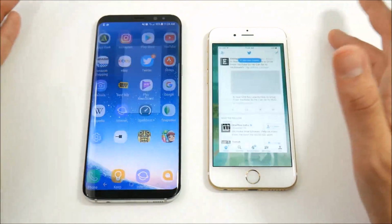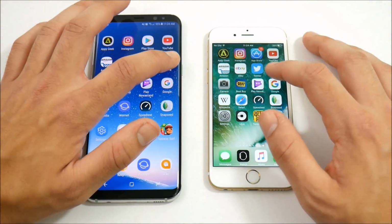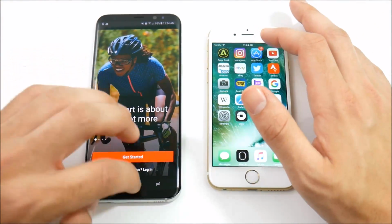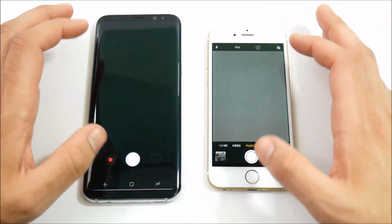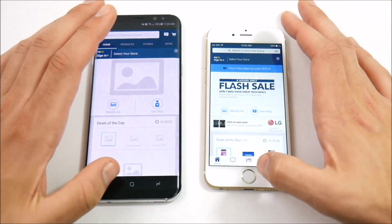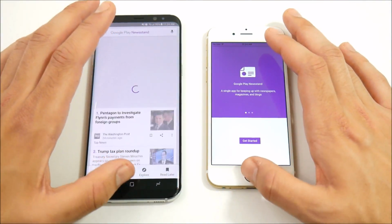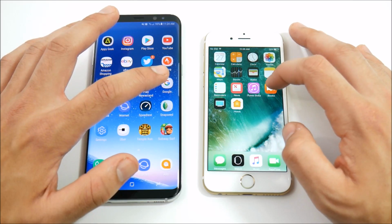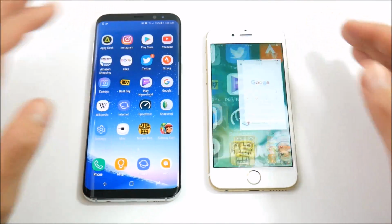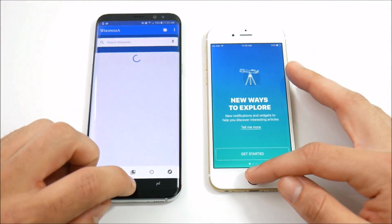So speed-wise, S8 is quicker. Multitasking-wise, the iPhone 6 actually holding apps better, surprisingly. Let's go into Strava, and you can see the S8 wins that one coming home here. Let's go into the cameras. About the same there on the cameras. Let's go into Best Buy, and the iPhone 6 wins that one. Coming home here, let's go into Play Newsstand, iPhone 6, a reload for the S8. Let's go into Google Search, and you could see the iPhone 6 slightly ahead again. Let's go into Wikipedia, and iPhone 6 again.